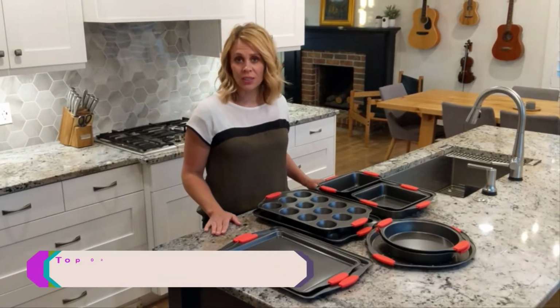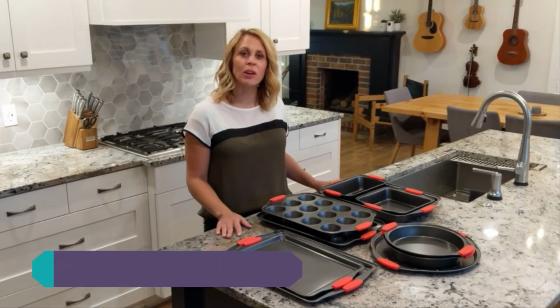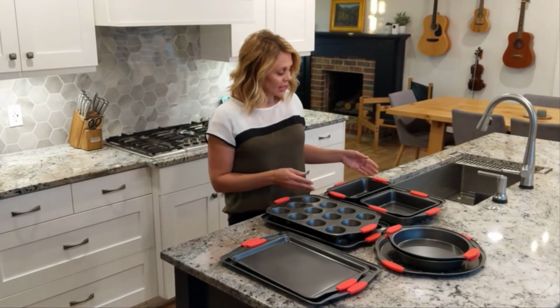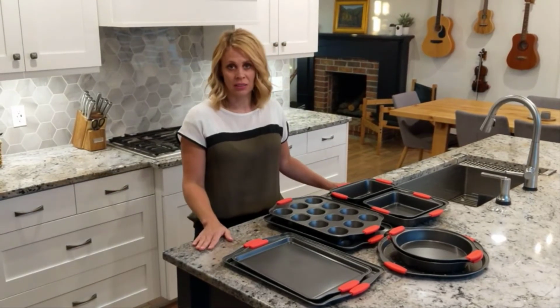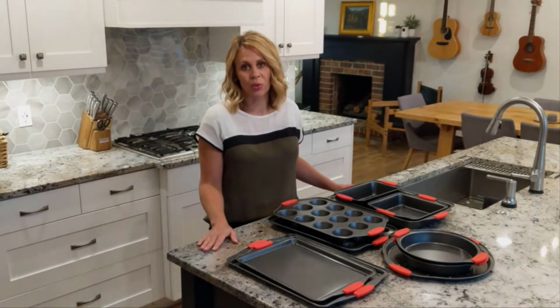Your kitchen will be fully stocked and you'll be ready to bake like a pro with Nutrichef's 10-piece bakeware set. The carbon steel bakeware features stylish gray silicone coating, red silicone handles, and a stackable wide tray design. The set is ideal for baked goods, treats, hearty meat dishes, casseroles, pasta bakes, and so much more.